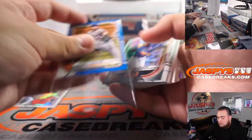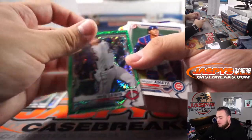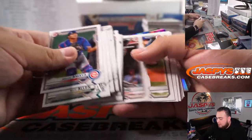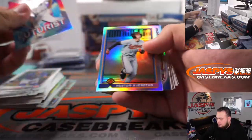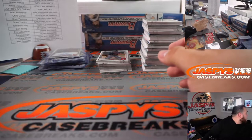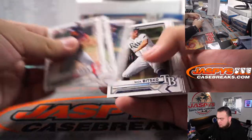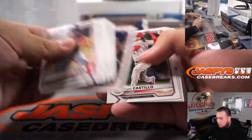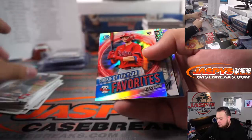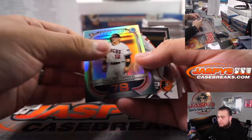Jacob deGrom to 150. Ooh, we got it with green. Royce Lewis to 99. They have green sparkle now. Speckle. That's awesome. So that's what I love, man. Topps is straight up turning into Panini with all these colors here. I love it. Create more colors for the rainbow. Bohm and Joe Salas to 299 Speckle for Miami. That's going to Jeffrey.